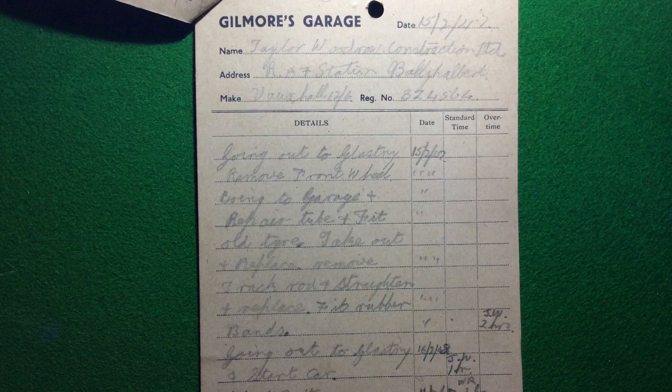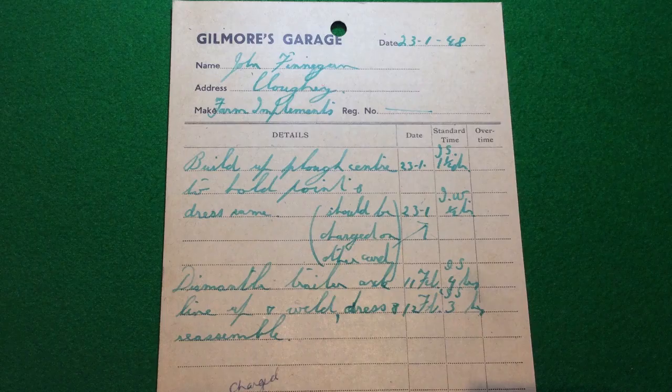And here we have a couple of receipts from wartime, this would have been. And this one we're looking at now was for the repair of a Vauxhall car. And it was addressed to the aerodrome at Ballyhalbert.